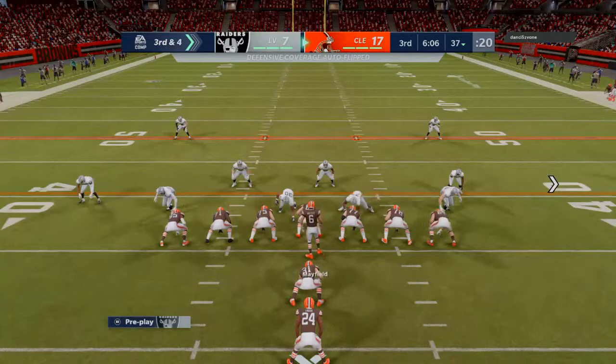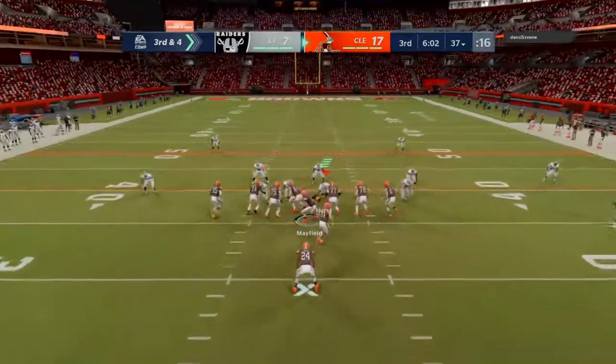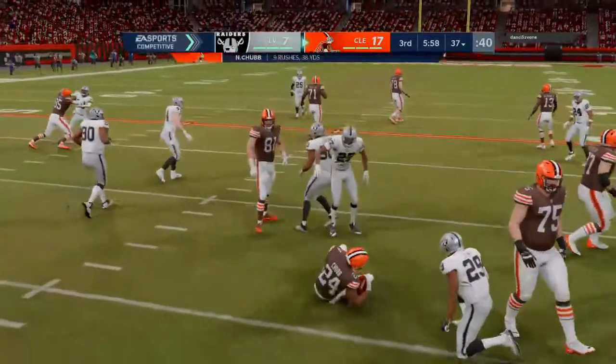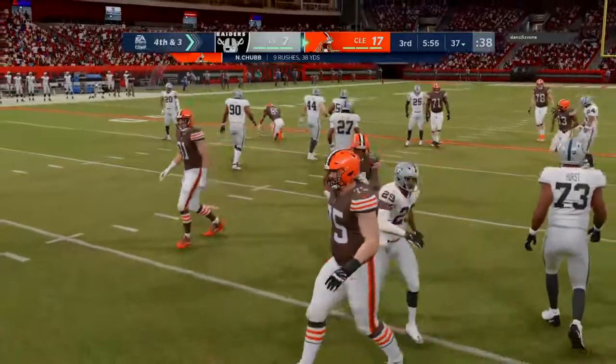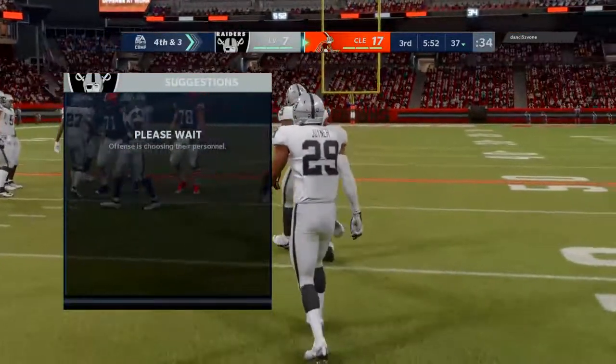The Raiders call on a nickel set here for 3rd down. They'll run for it. Here's Chubb. And they'll get him down about 3 yards short of the first. Just a 1-yard gain on the play, and that'll mean a call to the punt team as it's 4th down.